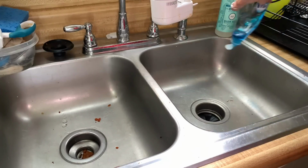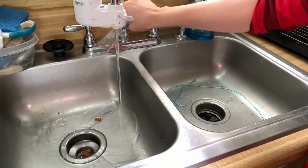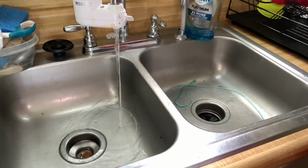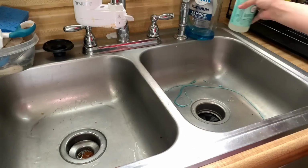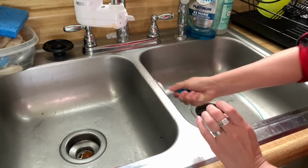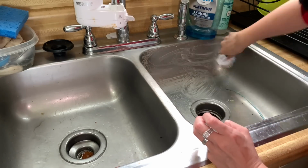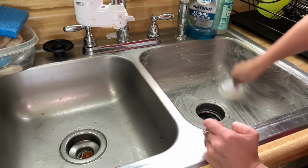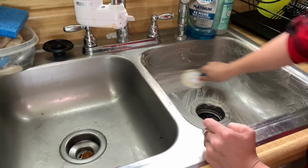So of course I'm going to start with the kitchen. One side is going to be Dawn soap and the other one Mrs. Meyer's in the scent mint, just to test it out and see how it actually works. I was pretty amazed because soap is soap, and to me it was the same results.